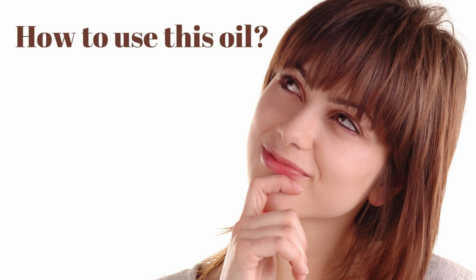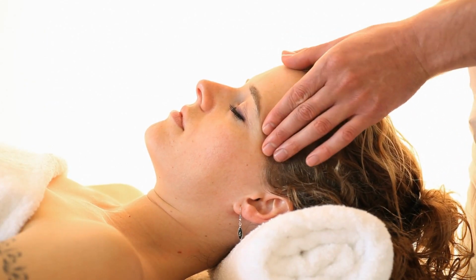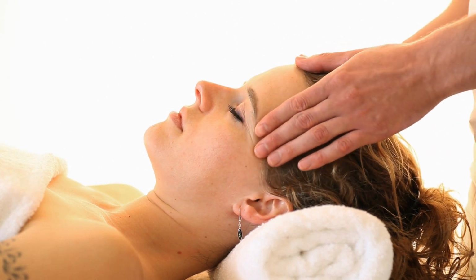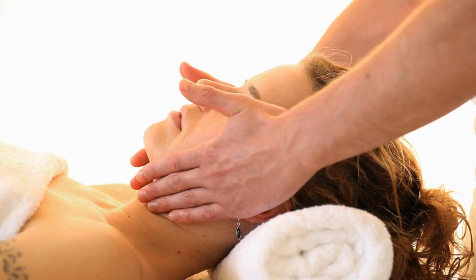How to use this oil? Sufficient quantity of oil is applied over scalp and forehead, and then gentle massage with tip of the fingers can be done for 10 minutes.